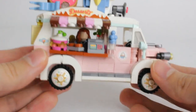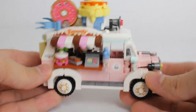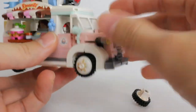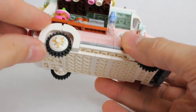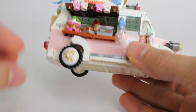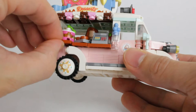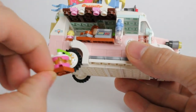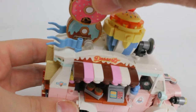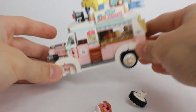So the main problem I have with this set is that it's just kind of delicate. It seems like there's always something that's about to fall off. That wheel just fell off. These wheel well pieces are just on one stud, so they always wanted to come off like that. This thing always comes off, this little counter piece. These donut pieces are really loose in. Yeah, so that's kind of a shame.